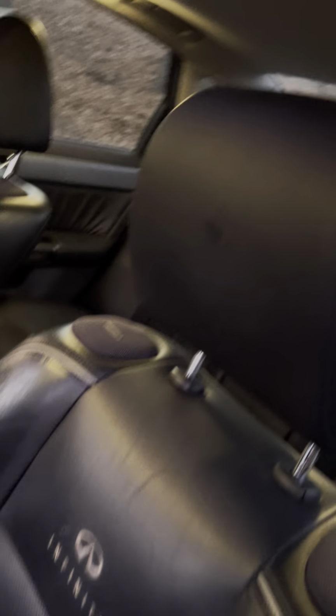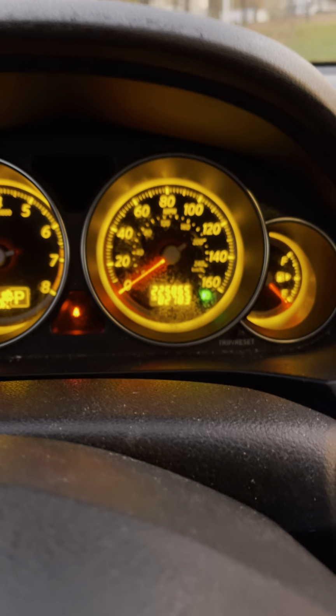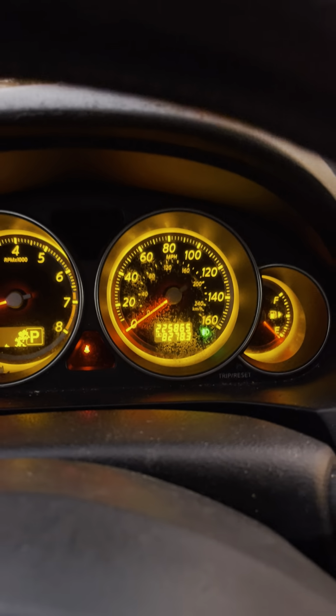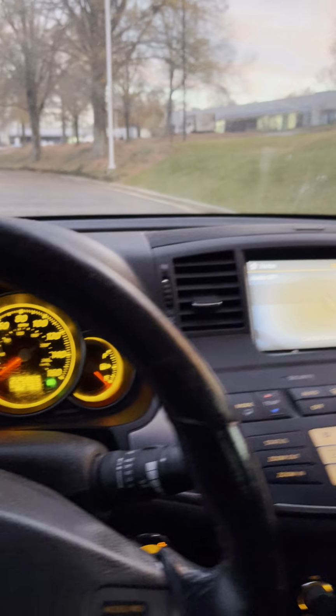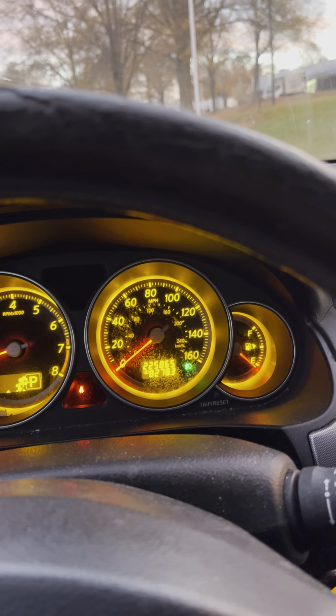Inside is in decent shape. Has sunroof. Has 225,000 miles on it. I've driven it about 400 miles since I got it last month.